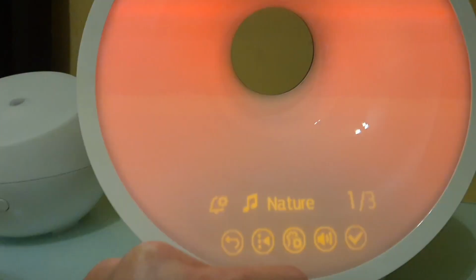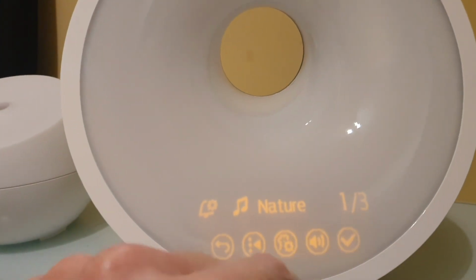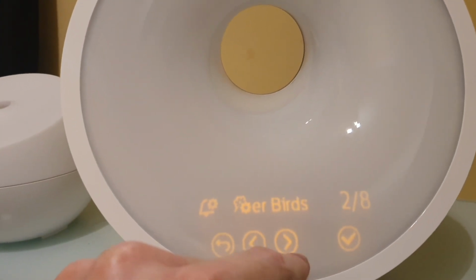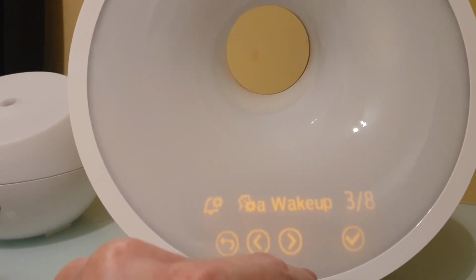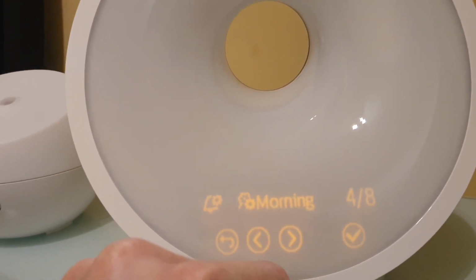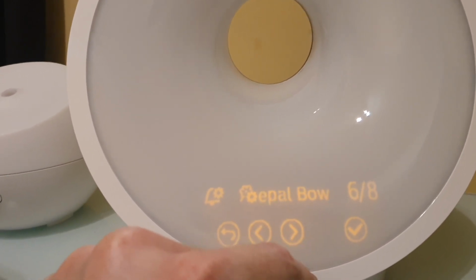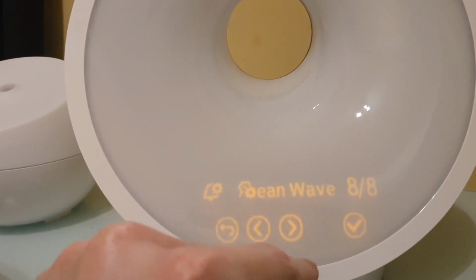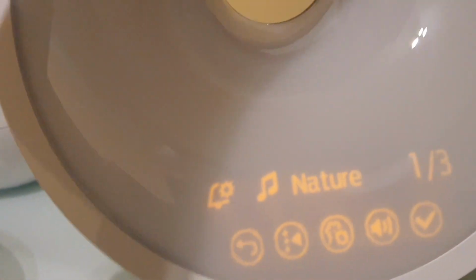Sounds. There we go. So you can have nature. You can have summer birds, and don't worry, you can turn these down. Put a song on which is quite nice. You can have this music with whatever, cows, yoga harmony, Nepal bowls, like a musical bowl. I have one of those in the sitting room. Summer lake, ocean wave, and of course you can have your radio, like the Japanese one is at the back there. If it's working okay, I need to do a bit of work on that.